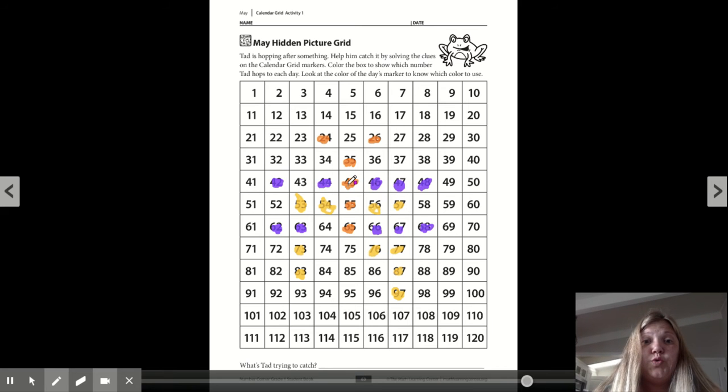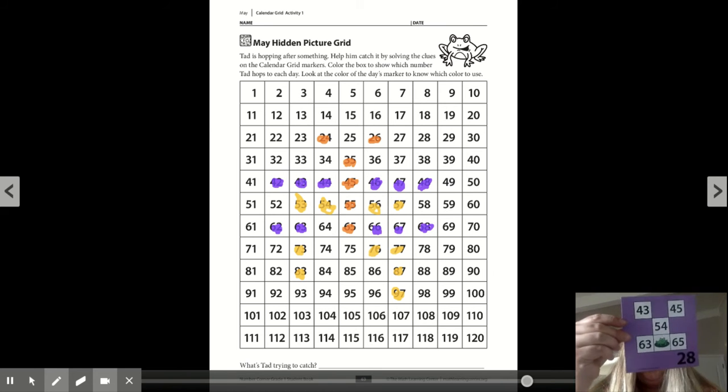Yesterday with Miss Chen, you had a card where you started on 45 and had 45 minus 2. So you moved 2 back to the left and colored 43. Now you colored it purple to match the card. So here is today's card.